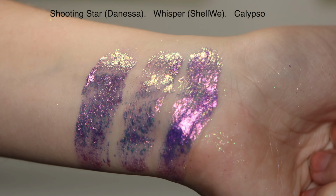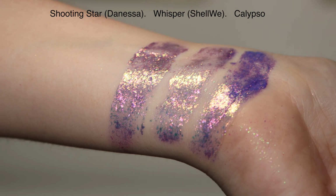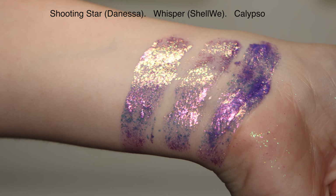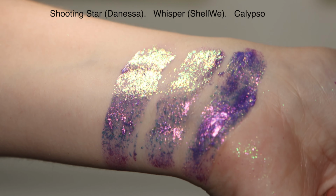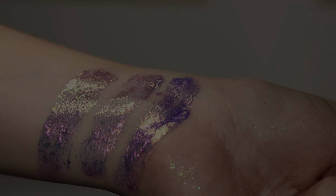Again, not with the formula. Dennis Amarix is a bit different. The reason Whisper looks a little bit lighter is because it actually separated, so it's a little bit liquidy, and I didn't mix it together, but it would be the same opacity as these other two shades. So if you had your eye on this shade, because I know that this shade was the first shade to actually sell out when they first launched these, then definitely try one of these out.